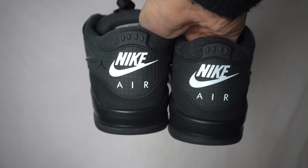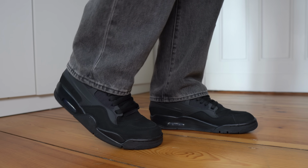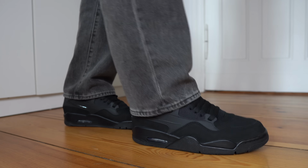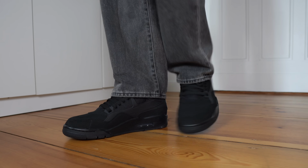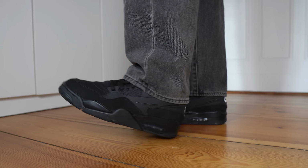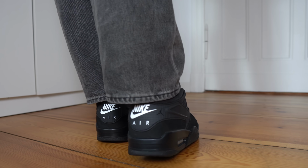You got that Nike Air logo on the back as well, and you know sneakerheads love that. It's a model that looks great with shorts as well, a perfect summertime Jordan. I mean, it's pretty much a Jordan 4 low, and as a bonus, I actually find these to be more comfortable than your regular Jordan 4s. They fit great. I got them in my true size. Go with your regular Nike size or regular Jordan size and they will fit great.